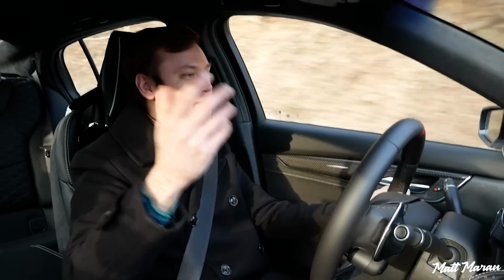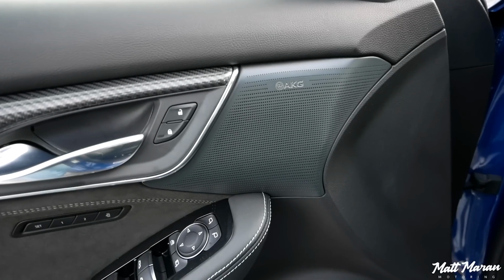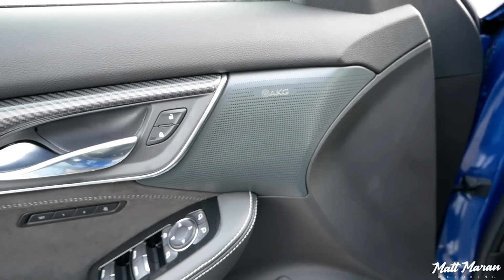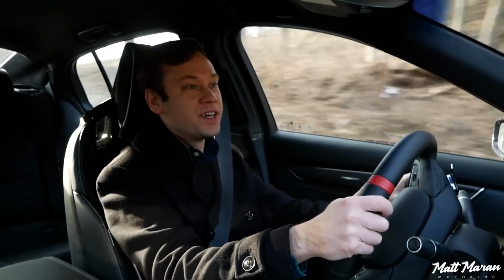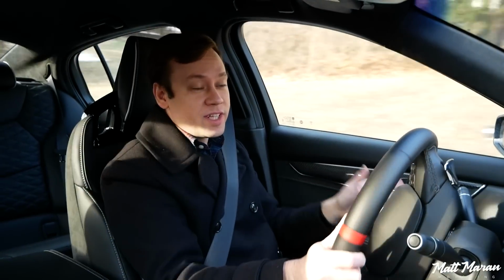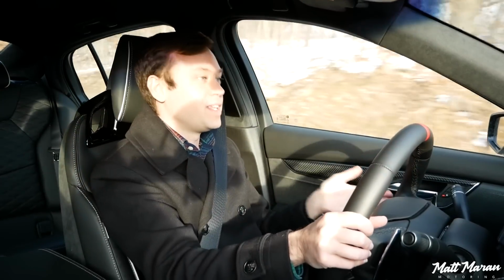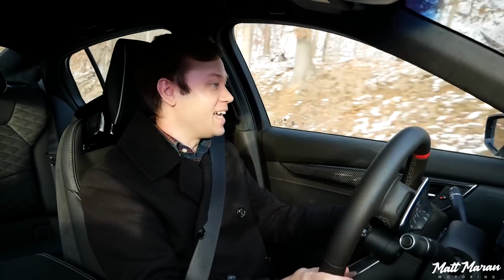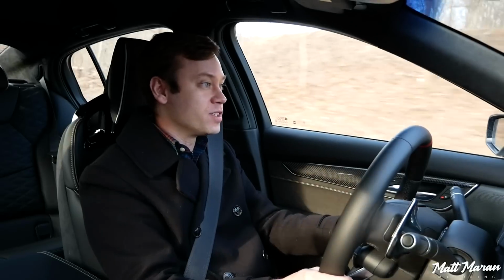And while we're stuck behind a slow car here, one other thing I want to mention that's not performance related is this AKG stereo. It's a 16 speaker stereo, and it is really good. I love these AKG stereos on all these Cadillacs. The one in the Escalade is mind-blowing. It's like my favorite stereo in the car industry right now. Obviously, you don't have as much real estate to work with as far as speaker placement as the Escalade, but this still sounds amazing, and it's one of the best stereos I've encountered in a sedan for sure.